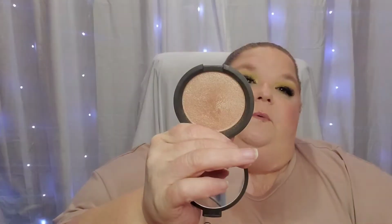I have another Becca. This is in the color Opal. One of mine is kind of shattered, and that's why I'm being very careful when I open it. Okay, it's not this one. I need to repress it. These Beccas are so soft, and if you just barely drop them, man, they're shattered. So that is in Opal. If you get too heavy-handed on me, it can look very dark, but I can use it and keep it light, and it works very well.